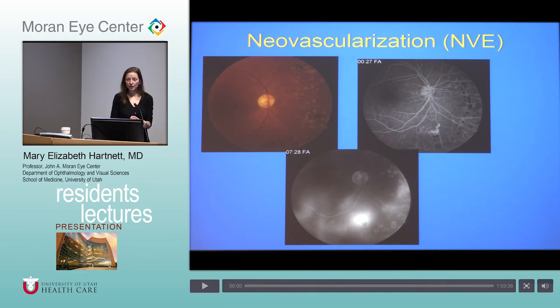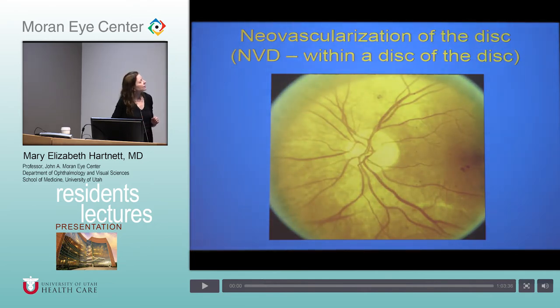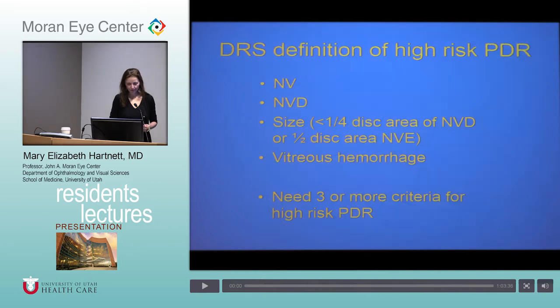You can start to get contraction just like you would on your hand if you cut yourself. And that contraction causes the retina to be detached, a tractional detachment. So neovascularization of the disc, this is blown out, but this was the standard figure 10A or something like that from the DRS study. And it was about a quarter to a third disc diameter, but this turned out to be a big disc. So that's why people say maybe it's a third disc diameter. So that was considered significant neovascularization of the disc.